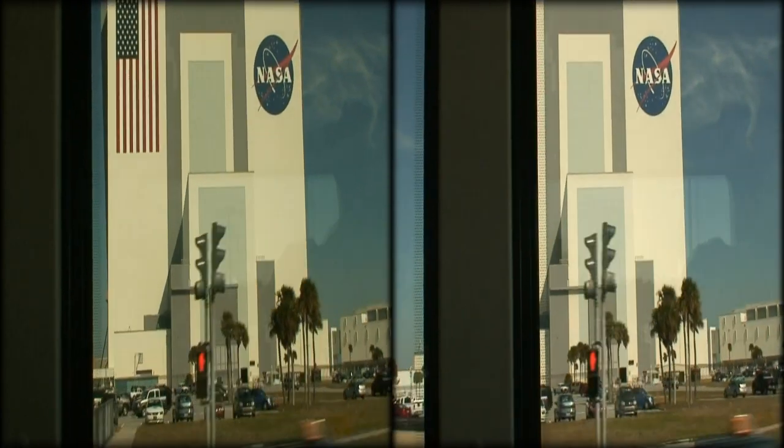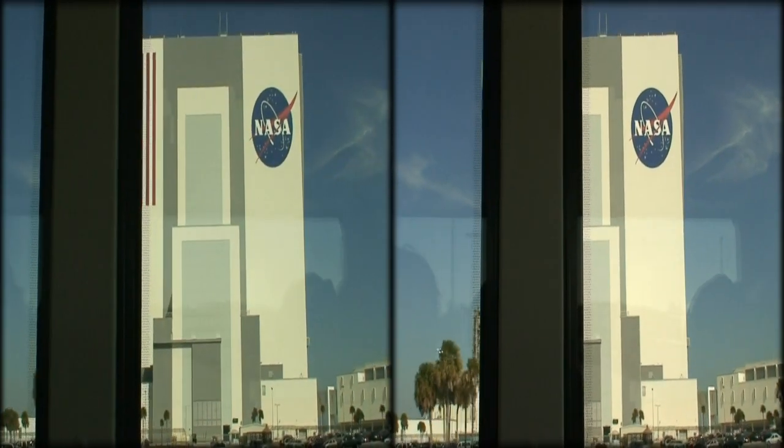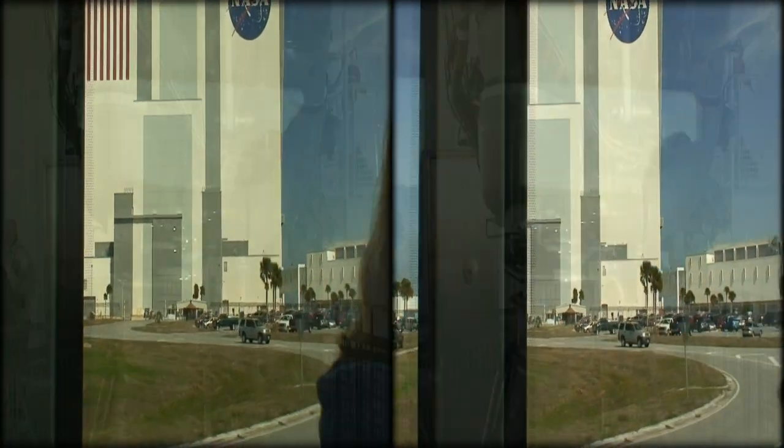For 7 seconds after the shuttle leaves the launch pad, and then Houston comes in and takes over. We're gonna go to the monitor. The crawler transporter is on the monitor.